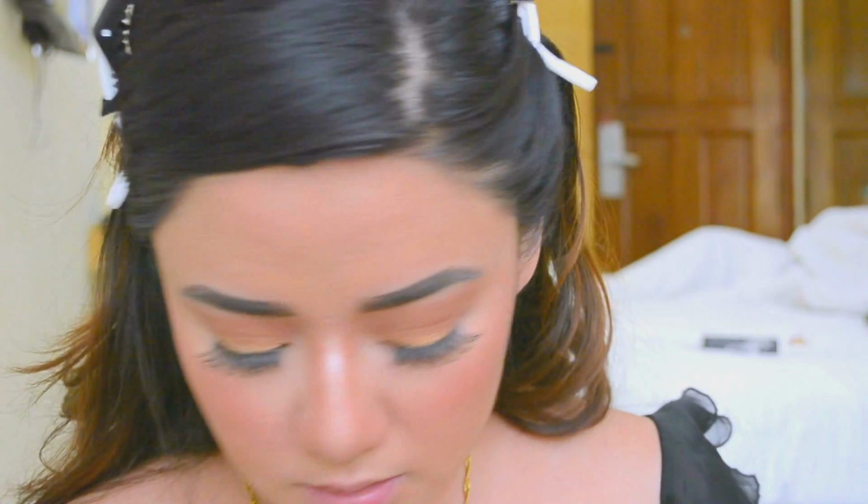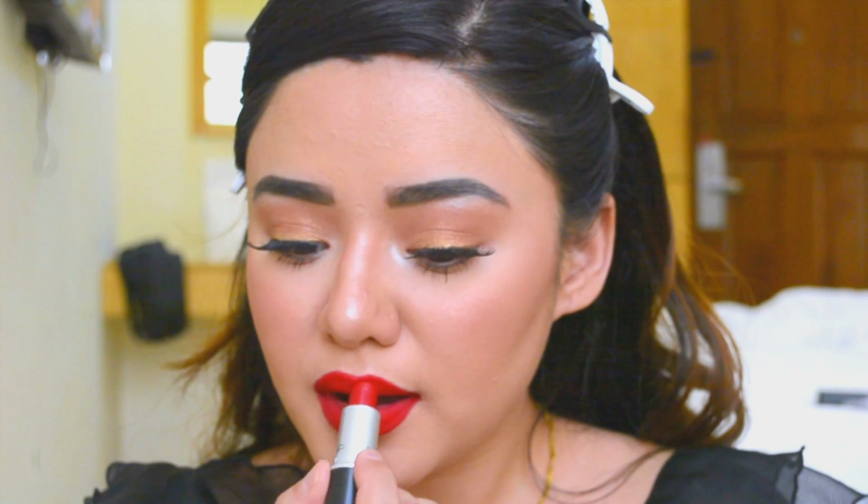So this is the shade Ruby Woo. Sorry guys, Ruby Woo by MAC. It's so stunning, a red hot color. I love this color, and yes, I'm done. So this is the easy summer glam look.